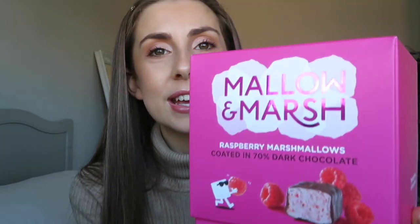Sticking on the confectionery theme, I had to show you this. If you know me and you're not new to this channel, you'll know I absolutely adore Milo Marsh, and I always get the pouches, but recently they released these in stores. I was like, Mum, I need it for my birthday, and look how beautiful the box is. I love it so much. It's like a little box of heaven.